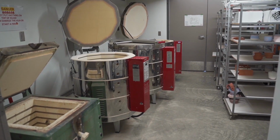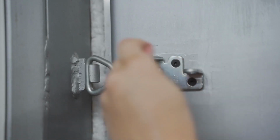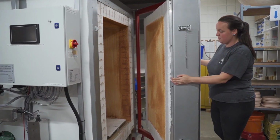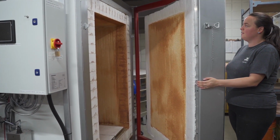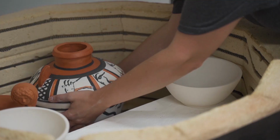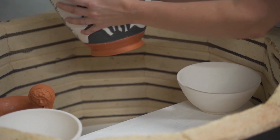We have a really wide range of kilns, including a state-of-the-art Blau that we just received from the Netherlands. So students really have the capability to create big and also just use their own voice in their own work as they come out of this program.